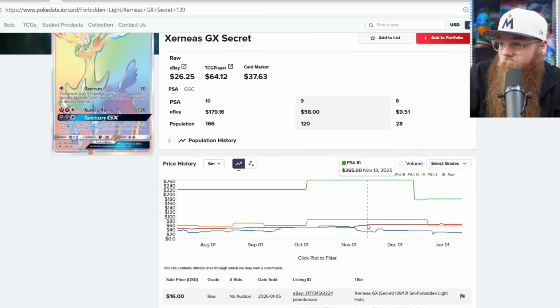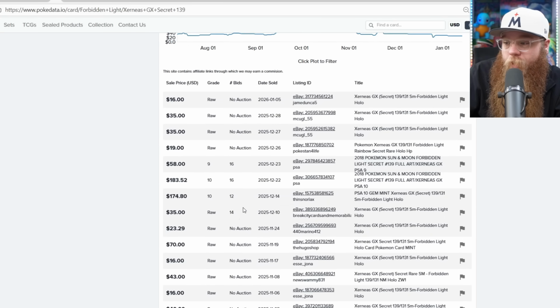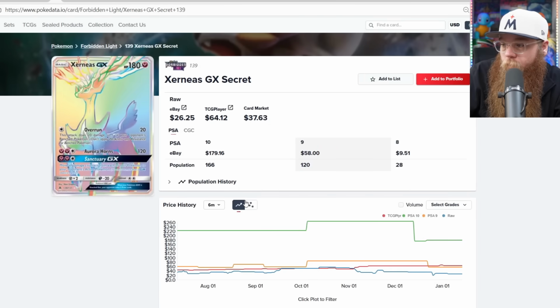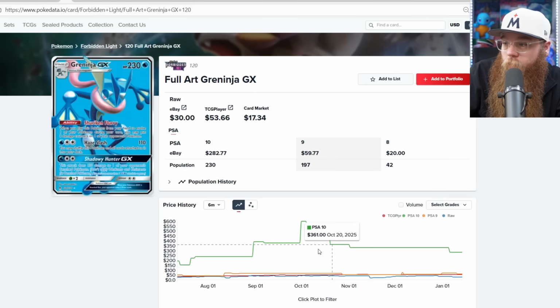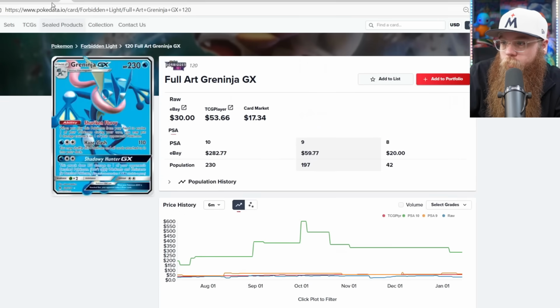Next, we have the Xerneas. I feel like this is one of the most underrated legendary Pokemon. Last sold in a 10 is $183. There's only 166 of them in a 10, but it's not hard to grade. There's just not a ton of them graded. There's only 129 9s graded also. Next, we have the Full Art Greninja GX. Last sold in a 10 is $282.